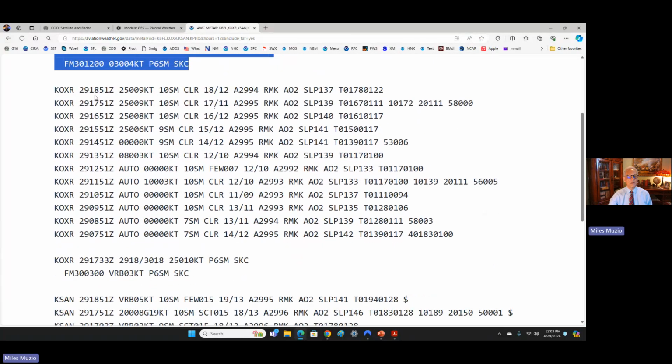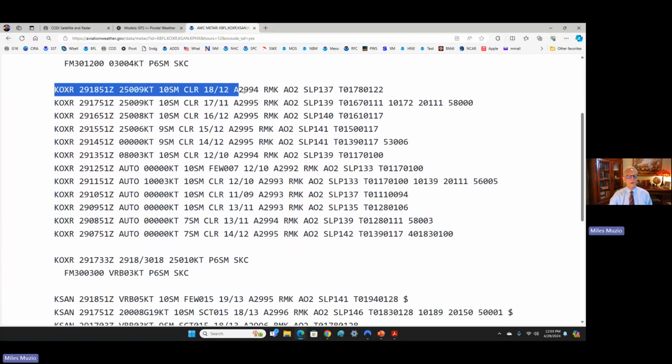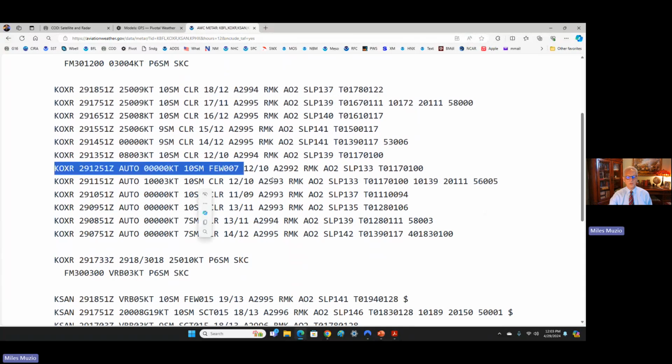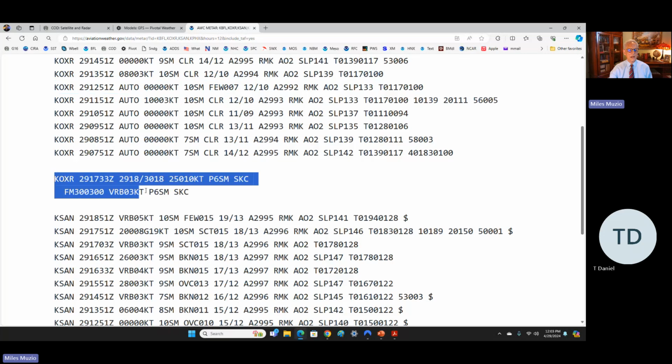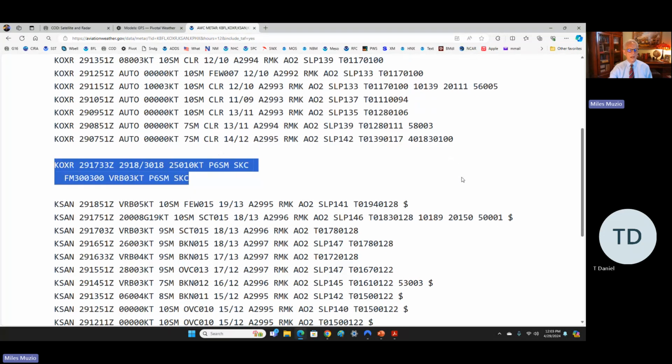SKC, clear. It's clear in the Oxnard area. Winds light out of the west-southwest, 9 knots. Looks like good visibility, and it looks like it's been pretty much clear the whole time. There was a little bit of cloudiness right there, a few at 700, but not more than half the sky. In fact, not more than 1 or 2/8 of the sky. So pretty nice weather, and it looks like it's going to continue. Clear skies for the rest of the next 24 hours in Oxnard.